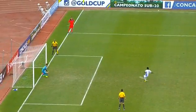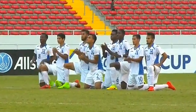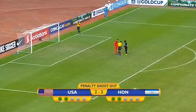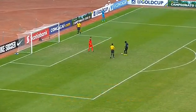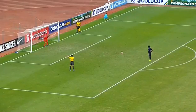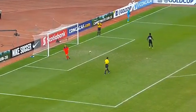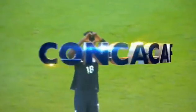Wait, let's see. We're 4-for-4, Juan. Want to see who can hold the nerves. Emmanuel Sabi coming up. Now will he try and switch it like the rest of his teammates have so far? Seems like a good strategy. Sabi puts it right through. He does switch it, and it's 3-0. Excuse me, 3-2. And Honduras with Foslin Grant coming up for Los Catrachos.